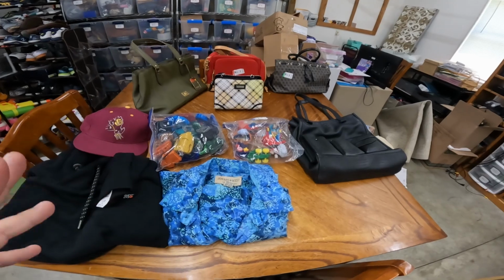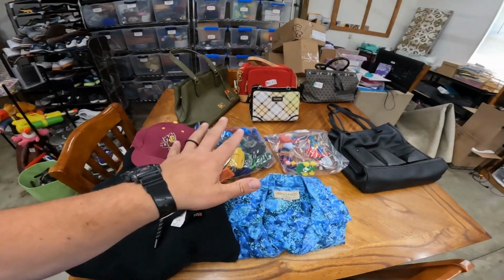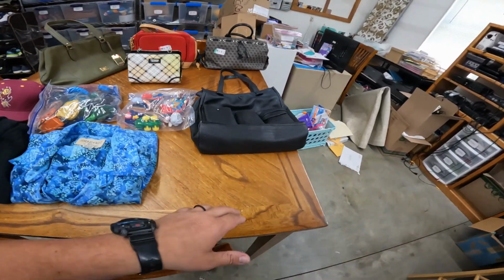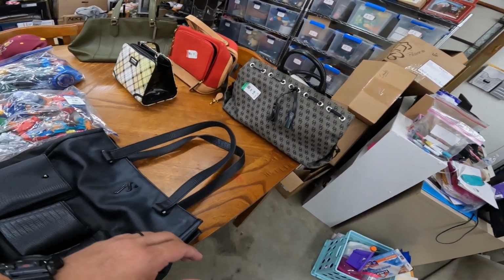All right, so moving on to the second group of items here, I picked up some handbags. I overheard the employee talking to another customer saying that they've gotten a lot of handbags lately that have been pretty good brands. Some brands I probably wouldn't even pick up, like ones that are easily faked and super expensive. So these are your mild mid-level purses and stuff like that.